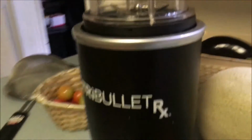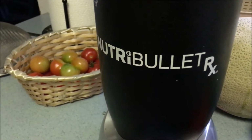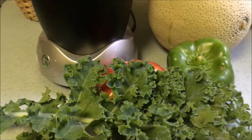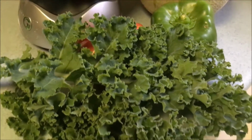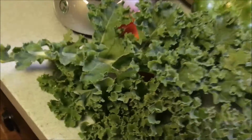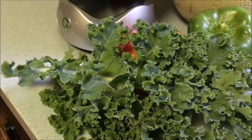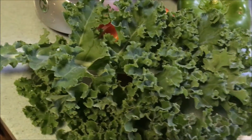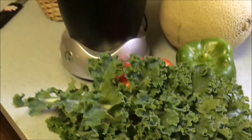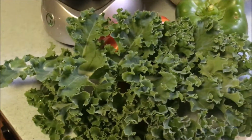And the Nutribullet would help me to consume as much of it as possible as a drink, and to consume it quickly, because within the first 10 minutes of picking the kale, it loses its nutritional value. It's best to eat it raw and eat it fresh as soon as you pick it, rather than to cook it. Eating it raw is the best way.